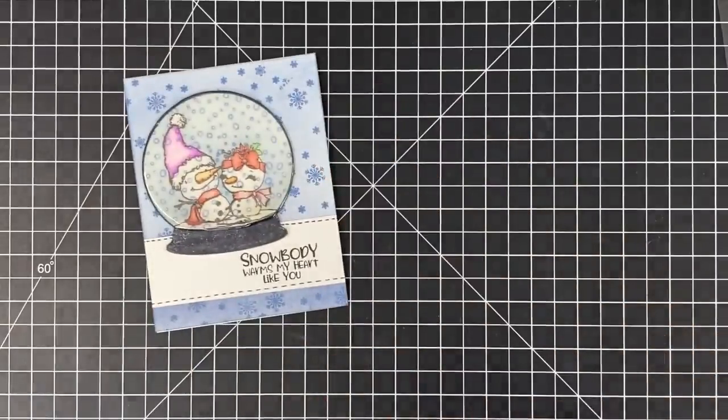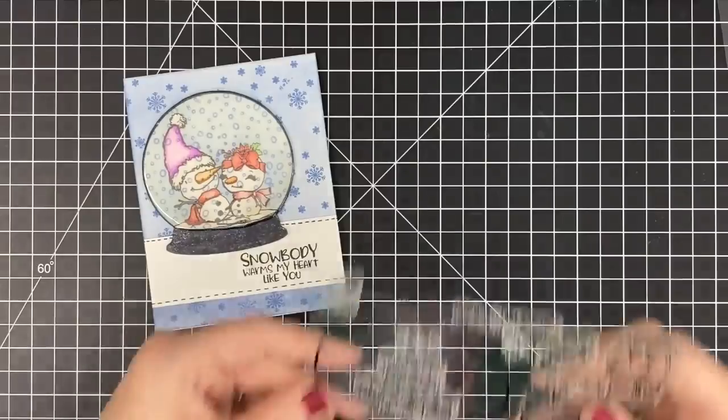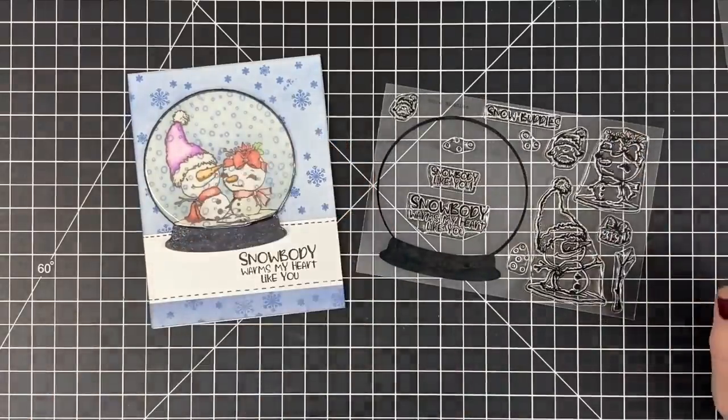So that is your set for this month, and I have disassembled it, but it looks like this. That is your Snow Buddy set, and I'm so excited for you to get it.